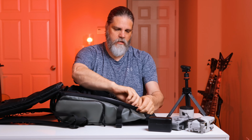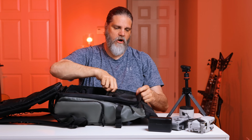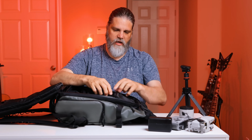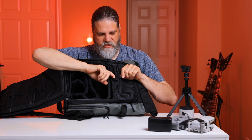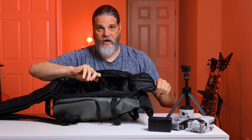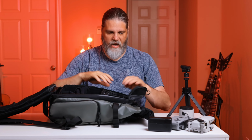The top section up here is part of the roll top area. It's kind of cool. The reason I zipped it back up, I wanted to show you real quickly. There's two little tabs right here. And you can take these tabs and just real quickly open that up. So if you're in a hurry, you could just get into it fast. You don't have to zip back and forth.